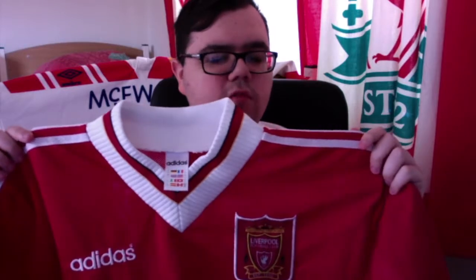This is one of the most iconic Liverpool shirts ever, worn when Liverpool played Newcastle in 1996. One of the best, if not the best, Premier League games you'll ever watch. It was a fantastic game. Liverpool won that match 4-3 thanks to a late goal by Stan Collymore. It was a very fantastic game to watch.